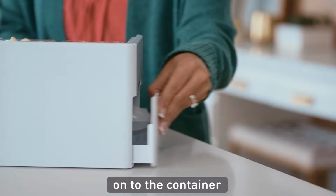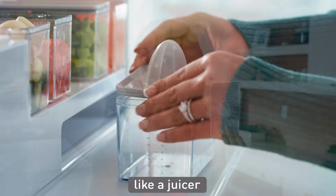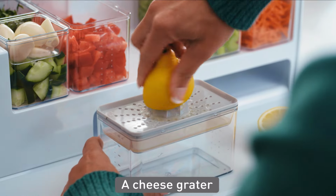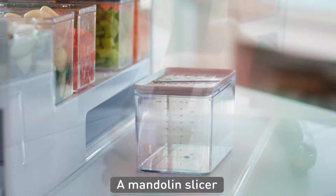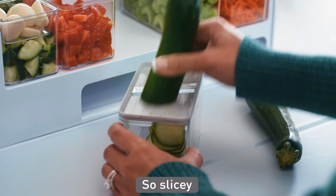And just like the pros, you'll have everything you need right here. And they all snap right onto the container, like a juicer, so juicy, a cheese grater, so cheesy, a mandolin slicer, so slicey.